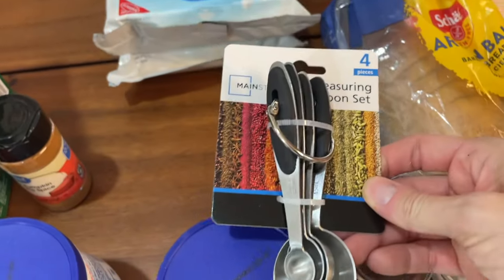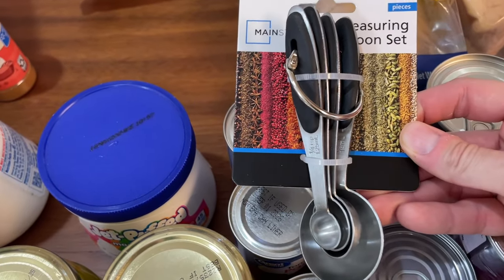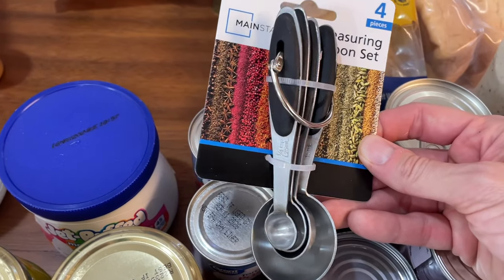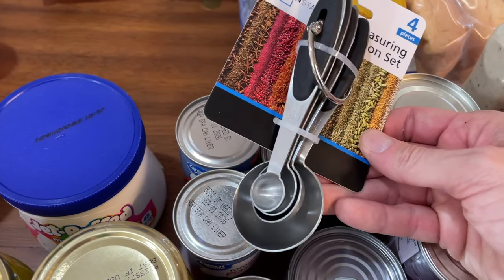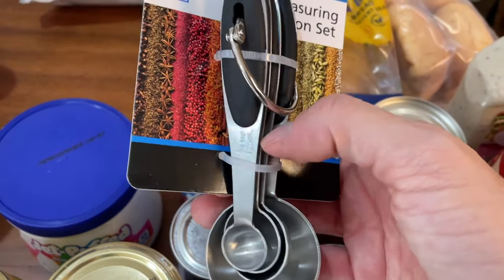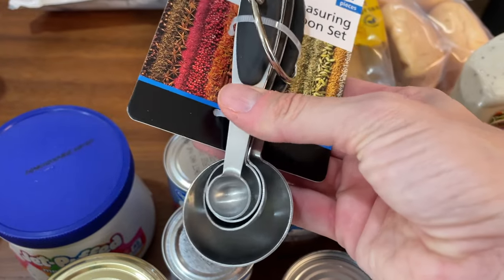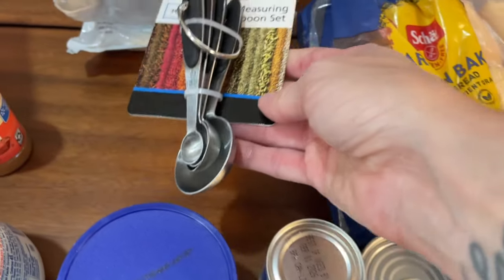Evan takes my plastic measuring spoons. We call him Tappers, and he taps like drums to all his music, and I've lost most of them. So I got this metal set. I'm actually gonna put it in a drawer where he won't be able to find it. So when I'm cooking, I actually have what I need.